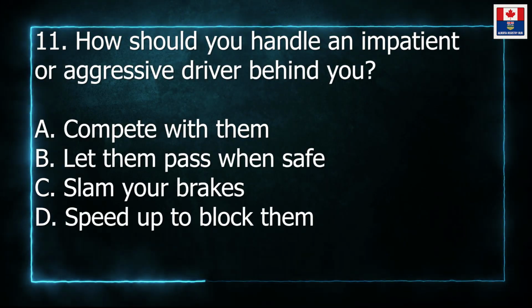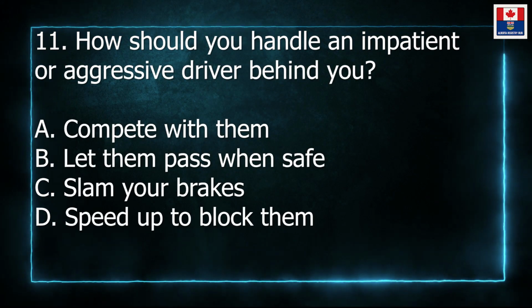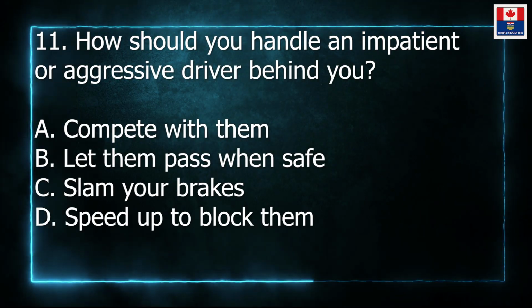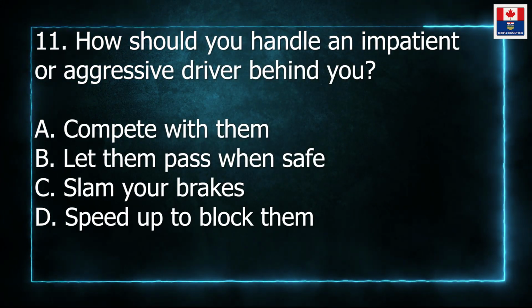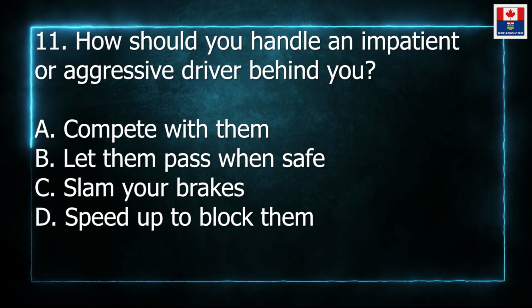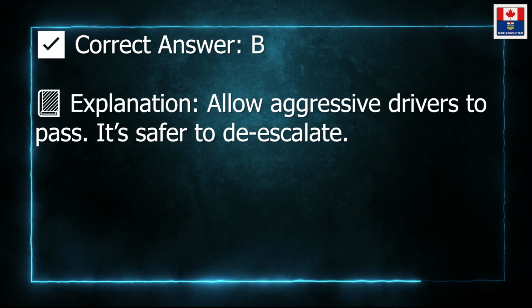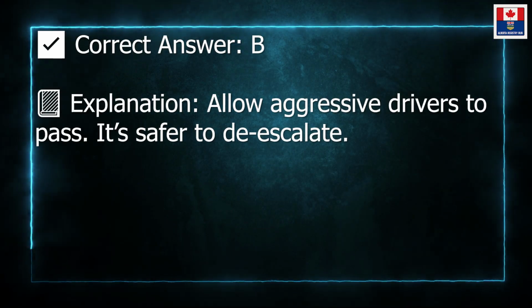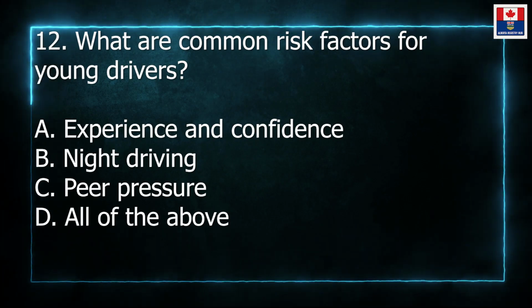11. How should you handle an impatient or aggressive driver behind you? A. Compete with them. B. Let them pass when safe. C. Slam your brakes. D. Speed up to block them. Correct answer: B. Allow aggressive drivers to pass. It's safer to de-escalate.